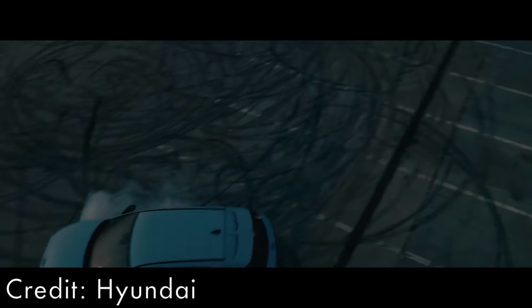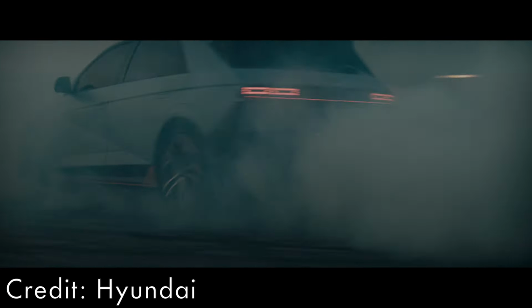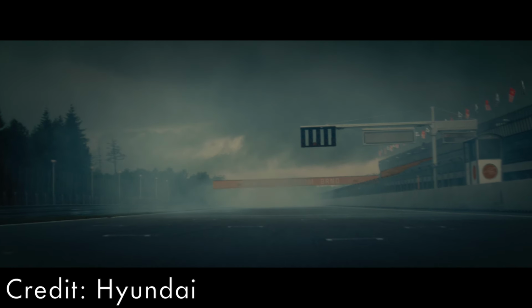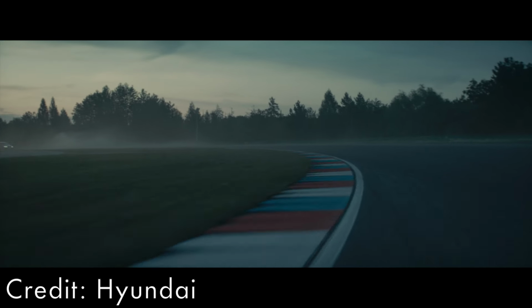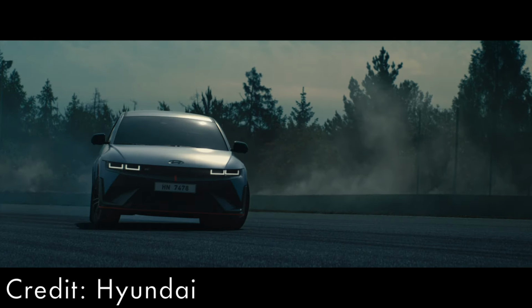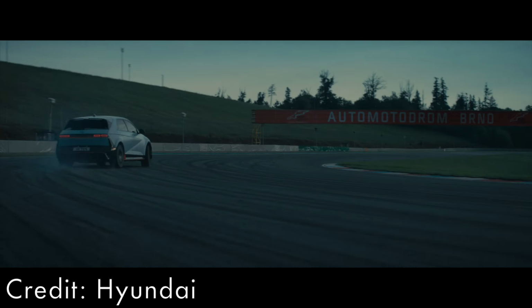One of the bits of N tech which didn't get mentioned in this video is the N Drift Optimizer. Put simply, this is a drift mode that will help you get the biggest skids possible, and there's also a torque kick drift function that goes alongside it. This simulates the clutch kick sensation in a manual rear wheel drive car to make it a bit more authentic.